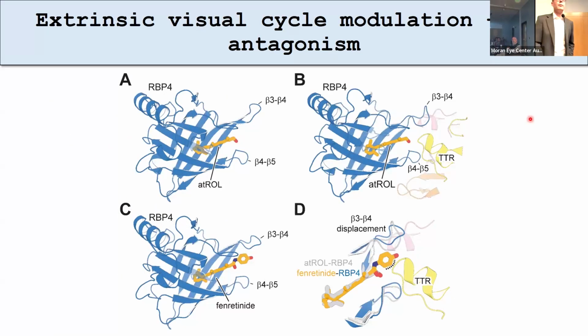Okay, so molecularly, we understand a lot about how fenretinide works. This is the structure of RBP4 in complex with all-trans retinol. This is the same structure, but in complex with TTR. I'm only showing part of the TTR molecule here. And this is the structure of RBP4 in complex with fenretinide. What you can appreciate in this zoomed image is that this ring structure, which is different compared to all-trans retinol, sticks out further from the binding pocket. And you can see where TTR would normally reside, there would be a steric clash with this bulky ring. That's what prevents this RBP4-TTR interaction, and what leads to the RBP4 being lost in the kidney.